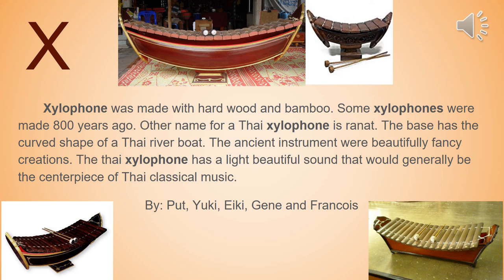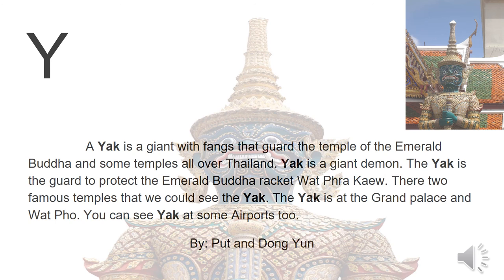By Put, Yuki, Aki, Jin, and Francois. Y is for yak. A yak is a giant with fangs that guards the temple of the Emerald Buddha and some temples all over Thailand. A yak is a giant demon. The yak is a guard to protect the Emerald Buddha at Wat Phra Kaew. There are two famous temples where we can see the yak: the Grand Palace and Wat Pho. You can see yaks at some airports too.